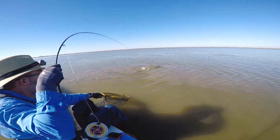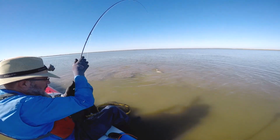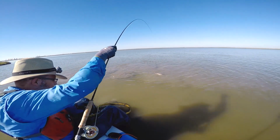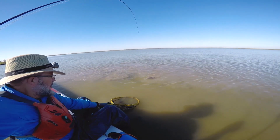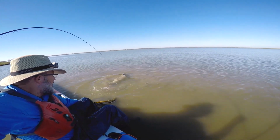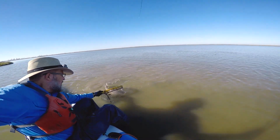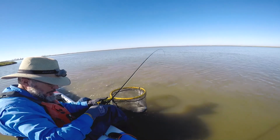Come on, buddy. I'm hoping to get on him next, but we'll have to see if he's still there when I get this one in. So I've already got a limit of fish. This one is a little bit oversized. He's too big to keep anyway. What a blast on a 4-weight.